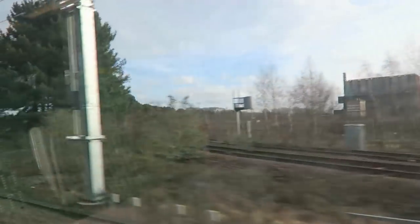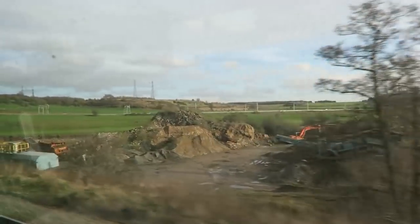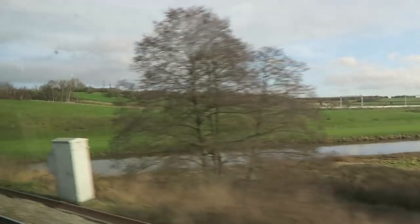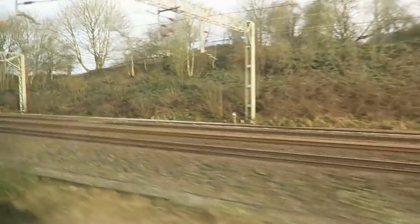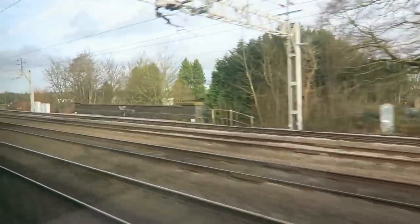That's the tracks that went into the power station. I can't see any demolition work taking place at the moment. We are now approaching Rugeley Trent Valley, our final station. There you can see over there the West Coast Main Line. Next station north would be Stafford, south would be Lichfield Trent Valley. Let's hope we don't get here and go to get on the train going south and it's cancelled, because there's only one every hour.